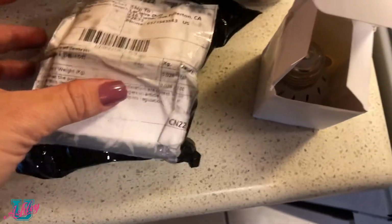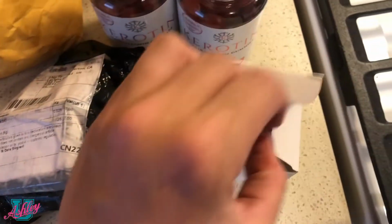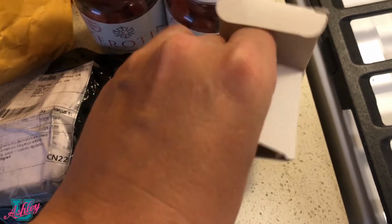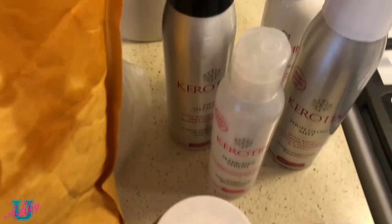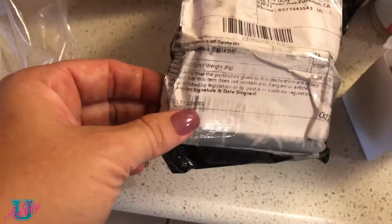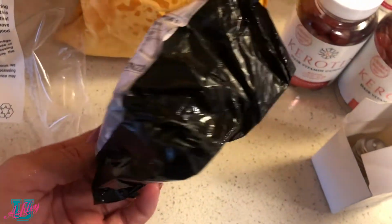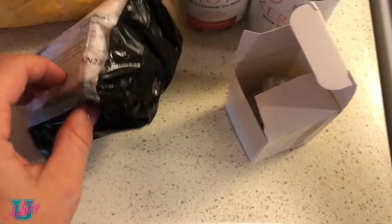And oh my gosh, I do not think this is for me. It was supposed to be shipped to a different house. This is not for me. It's like a light bulb or something. I'm not quite sure, but definitely I don't think it goes with any of this. And I don't think the company sent it to me. It's completely different and I wonder why it's in my bag. That is so weird. I'll have to give it back to the mailman or something. It's definitely not hair care stuff.